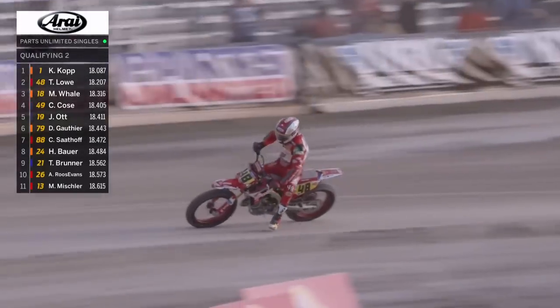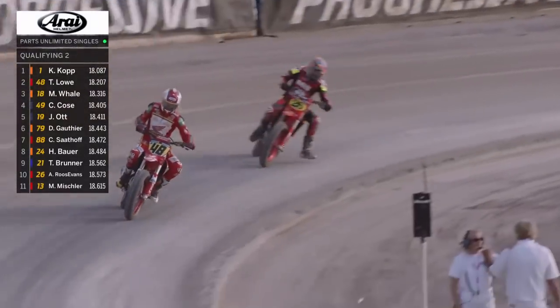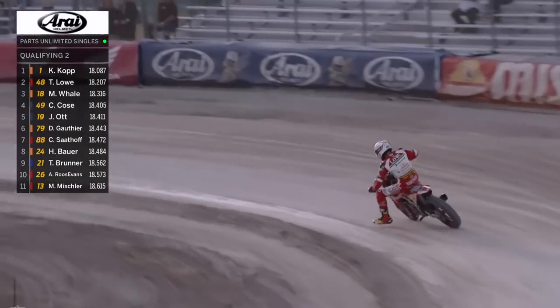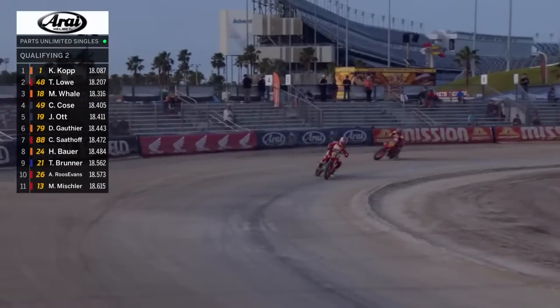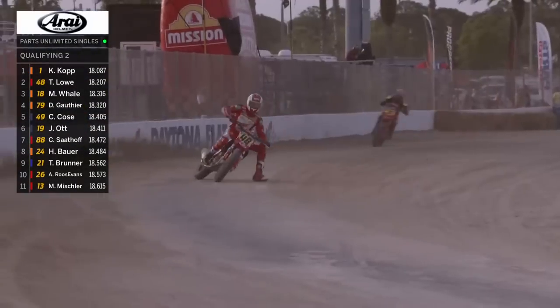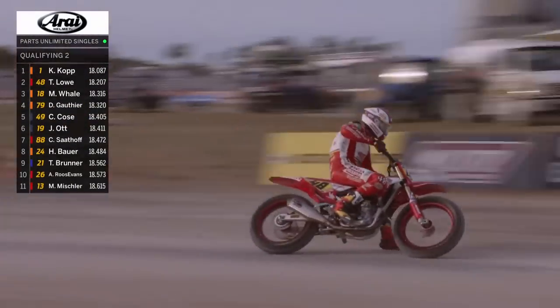Not many in this group afraid to hold that thing wide open. Trent Lowe, he's another one. And Roos Evans behind him on the 26. Trent's taking a 10th off. He's down to an 18.2. But still a little bit of a ways away from Cody Kopp here.